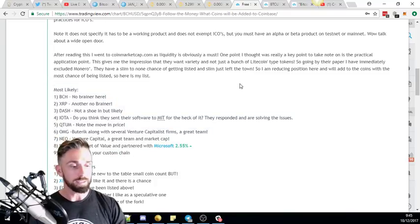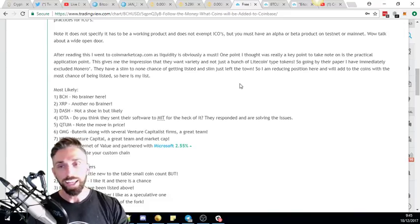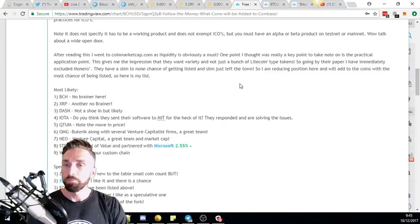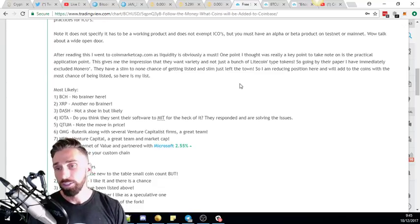And the one that I missed is Bcash, so Bitcoin Cash. That will probably be the next one that they do. I don't know if he put these in order, but my order would be Bitcoin Cash, Dash, Ripple, then Neo.